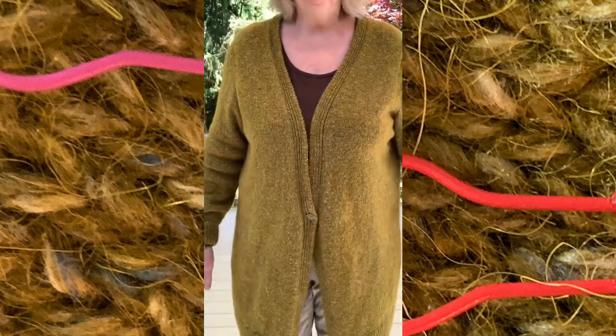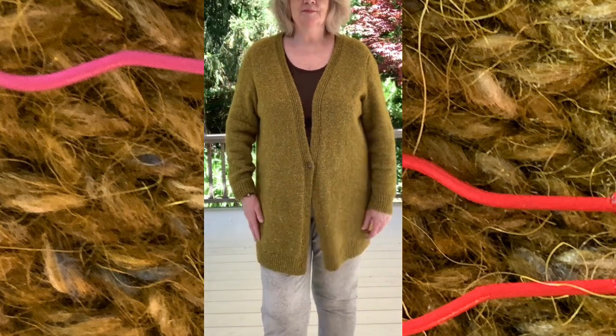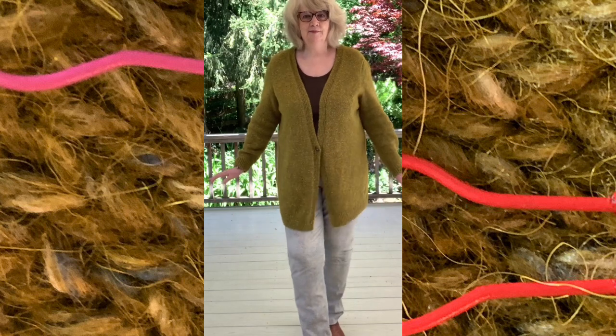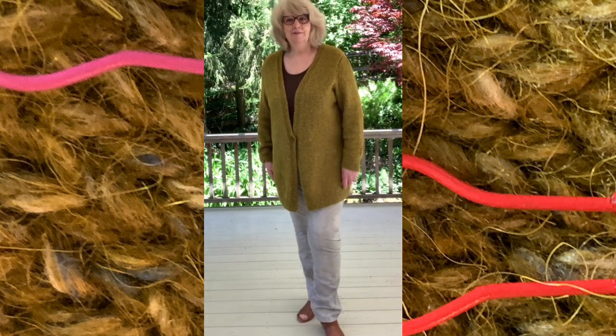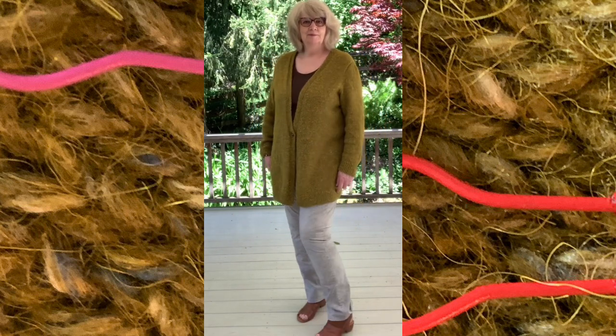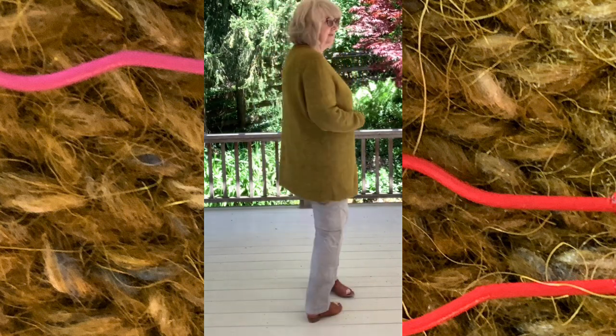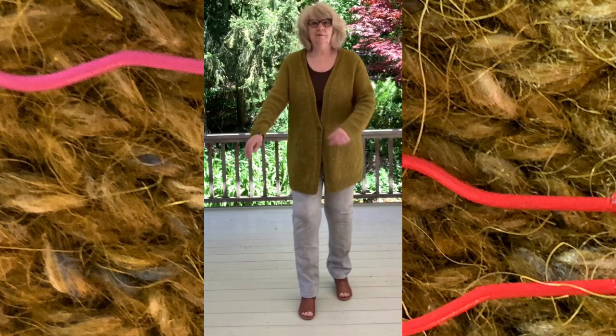The second look here is with a short-sleeved, open-neck, solid color top, brown, with my pants that have a snakeskin sort of pattern on them. Very not me, but anyway, I bought them. I love them. They're so comfy. It's the fabric they're made out of.